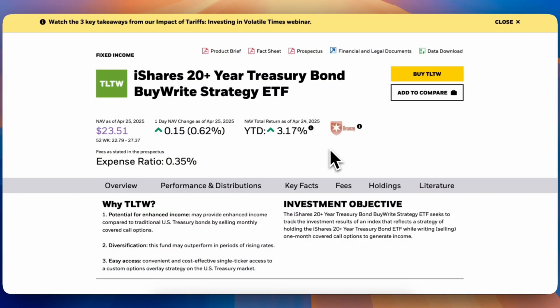Now let's go over TLTW, which is the iShares 20 plus year Treasury Bond BuyWrite Strategy ETF. Now this is a very similar ETF to TLT, but it is going to actually sell options contracts against TLT. So it does hold TLT ETF, but it does some option strategies against that ETF, and that is going to provide some additional income from the option premiums.